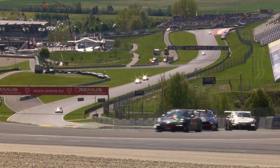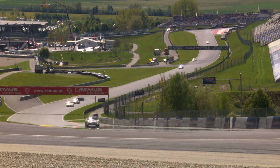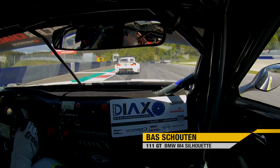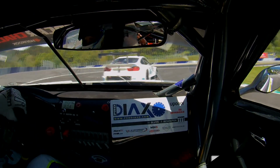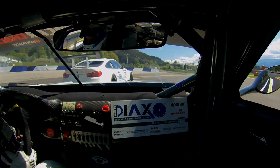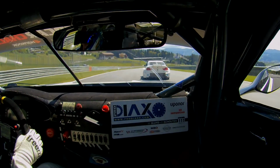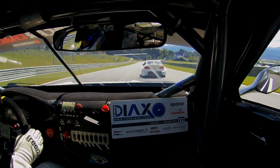In front, Graals, Herber and Graals. That's 3rd, 4th and 5th. And this is the battle for 6th place. Bas Schouten up to the right-hand hairpin. Dan Meyer needs to keep the line neat and tidy on the exit. Schouten can use all the road and as much as he wants when he wants.